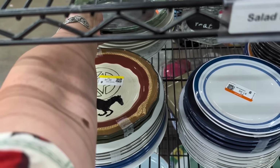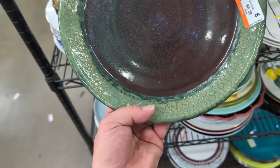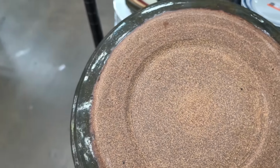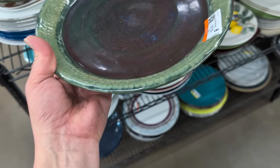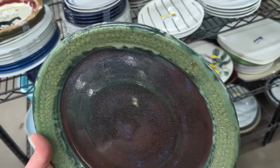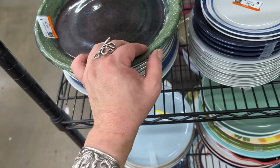Is that pottery? That's a pottery plate. Looks like fish scales almost. $2.99. I like the green and the purple together. I actually like that a lot. Just the one plate, but you could use it for candles or whatever. $2.99. I'm very tempted. I'm also thinking about the booth.